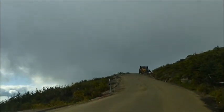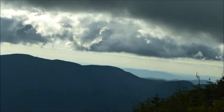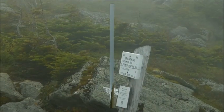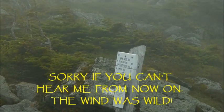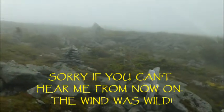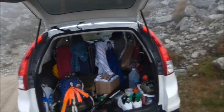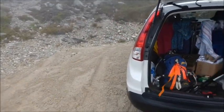Alright, some construction guys here. Let me stop. Oh, that's nice. Alright, let me watch right there. There's the Alpine Garden Trail. I need a place to park. Alright, let me find one. Well, I'm at a little spot here, good enough for two cars.